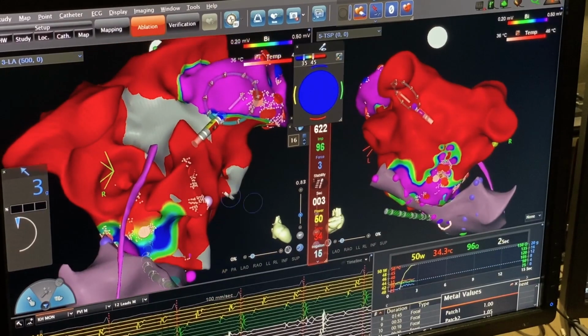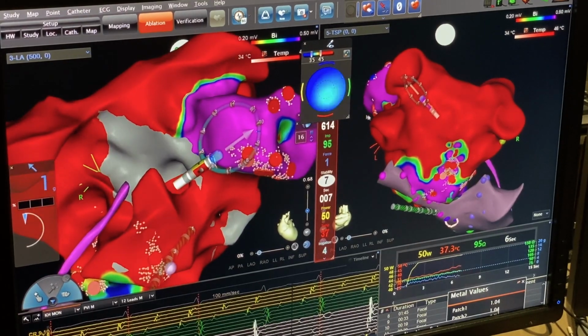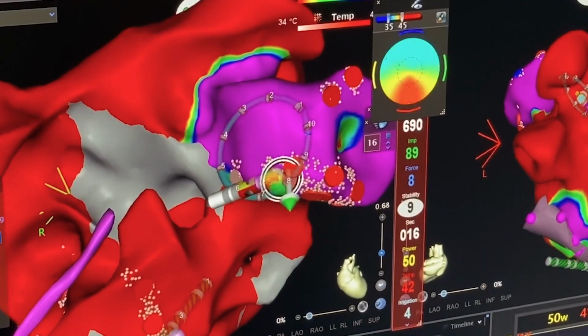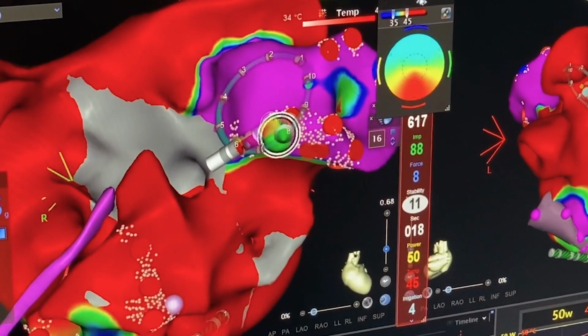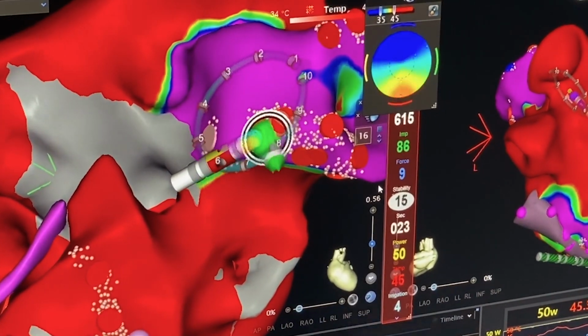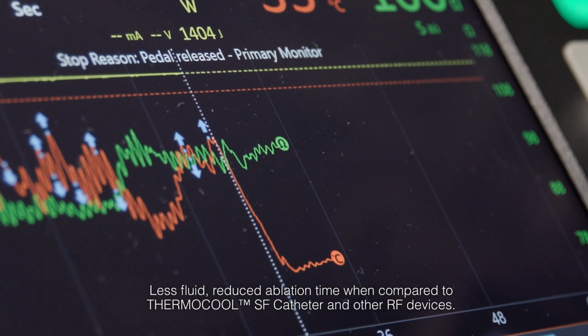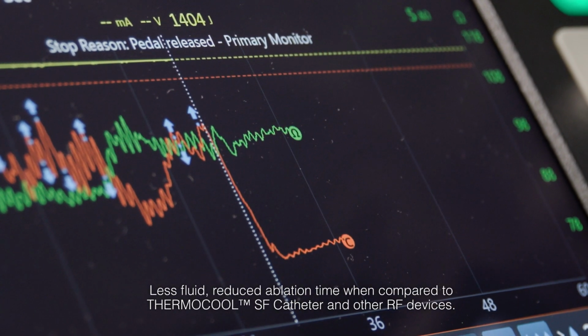It was really after about a week of using it that I realized it was a pretty big advantage because the catheters would move in a very predictable way. The lesions would form and the signals would go away in a very predictable way. I think that it dramatically improved the efficacy and the timing of these procedures to me, as well as safety.